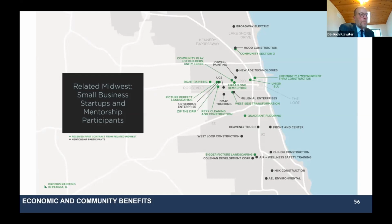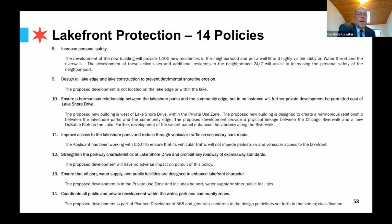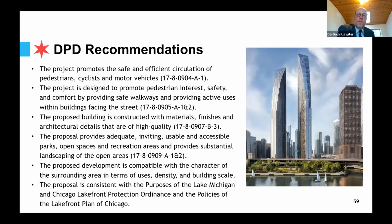Finally, to return to the zoning and planning aspects of the project, and Emily, please advance to the next slide. This application is also consistent with the principles and guidelines of the Lakefront Protection Ordinance, especially as relates to the creation of additional and publicly accessible open space and the commitment to fulfilling the 35-year-old dream that was conceived to build DuSable Park. Next slide. And you can advance beyond that, Emily, and I will now turn the presentation back over to you to close.